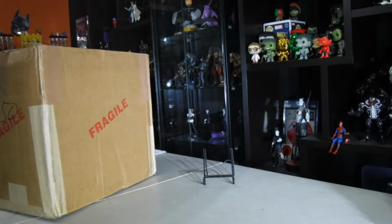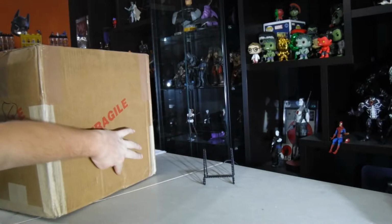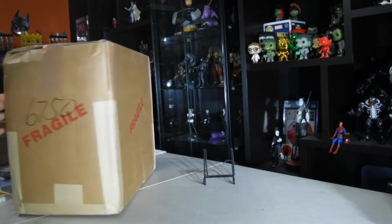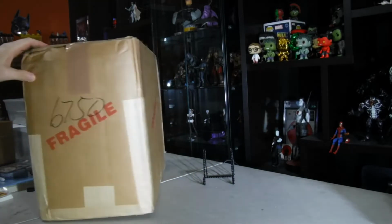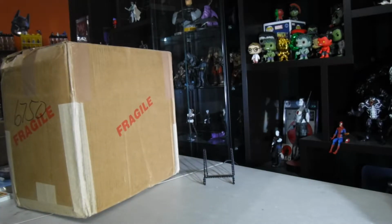Little worried about this particular submission because I don't know if you can see the box right there, or the box right there. Looks like this box had a tough time getting to me. So that's a little concerning. CGC usually packs their stuff pretty well, so I'm not too concerned, but we're going to take a look.